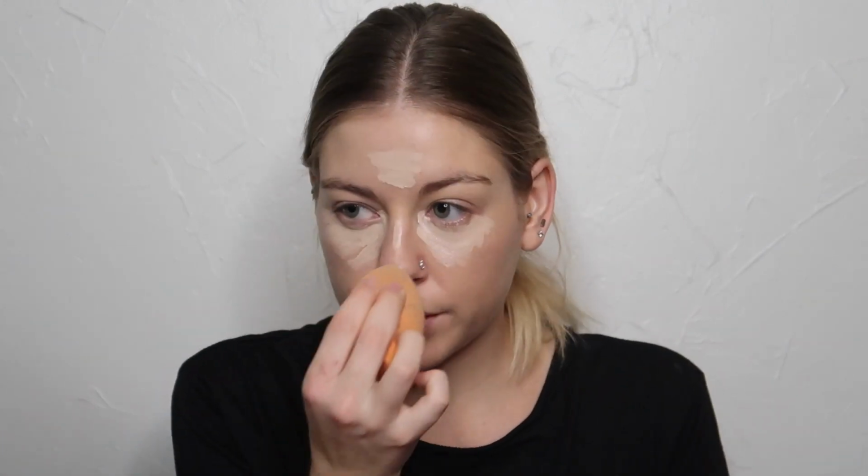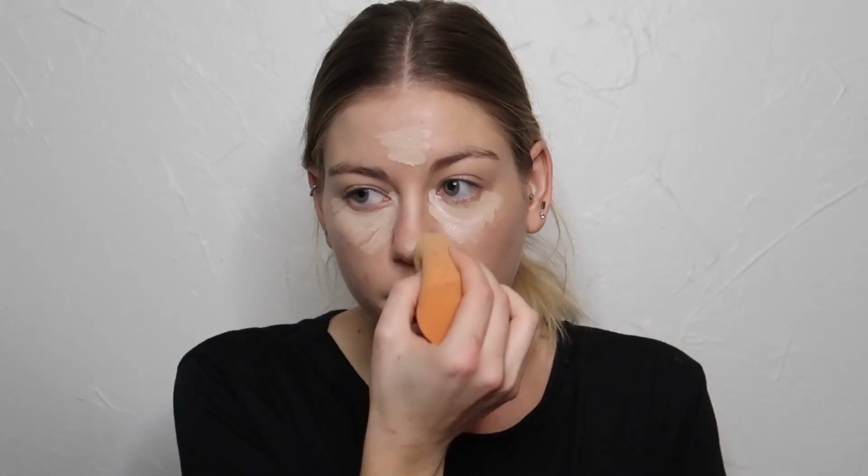I tap in all of my concealer except for my under eyes right away, because my under eyes I like to blend in and then set with powder right away so they don't have time to crease. It's my biggest problem. My under eyes always crease.